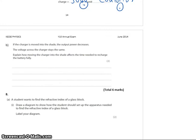Now, if the charger is moved to the shade, the power output decreases. The voltage across the charger stays the same. Explain how moving the charger into the shade affects the time needed to recharge the battery fully. Now, lots of you have kind of assumed that this is something to do with an LDR, light dependent resistor. Now, there's no evidence in the question that it's got anything to do with that. So, any comments such as the resistance of the LDR changes as the light intensity on it changes won't get you any marks here, because this has actually got nothing to do with an LDR. Okay, it's a solar cell that works in a different way.